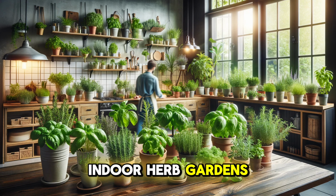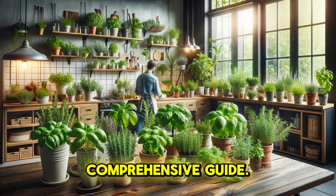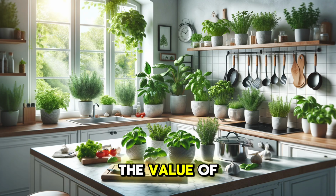Indoor Herb Gardens, a beginner's comprehensive guide. The value of indoor herb gardens.